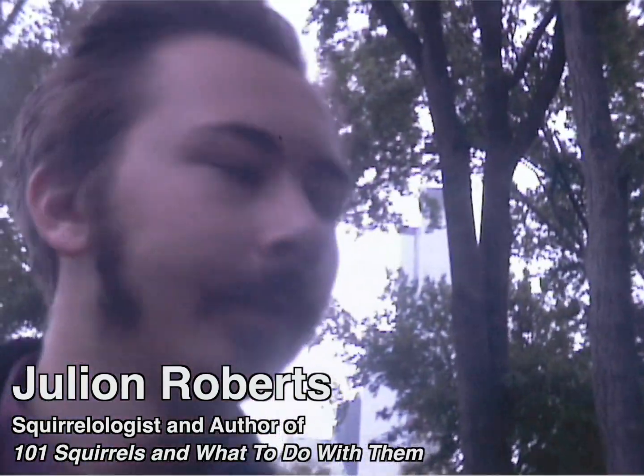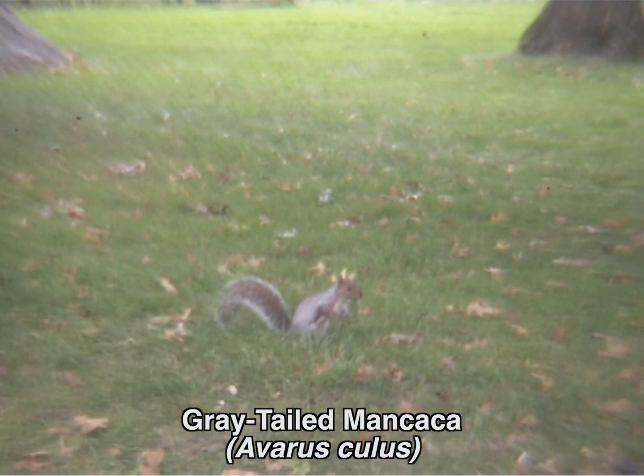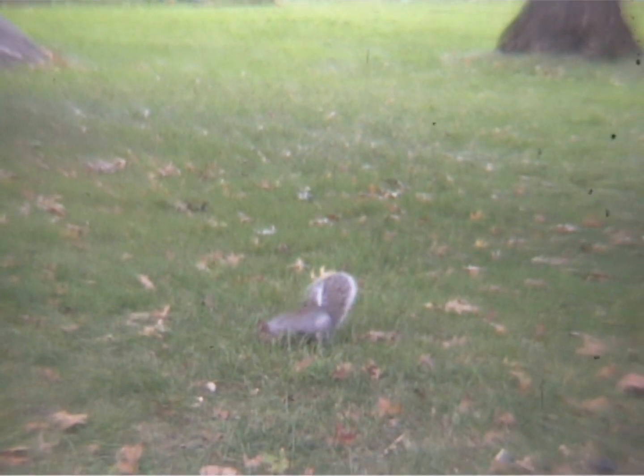So what can you tell us about this species of squirrel? Well, this is a gray-tailed macaca, and they often are just diving through the ground, just kind of trying to find any kind of little speck of mica that they put together in kind of like an amulet, and they present that to like another species to barter for food. It's pretty crazy.